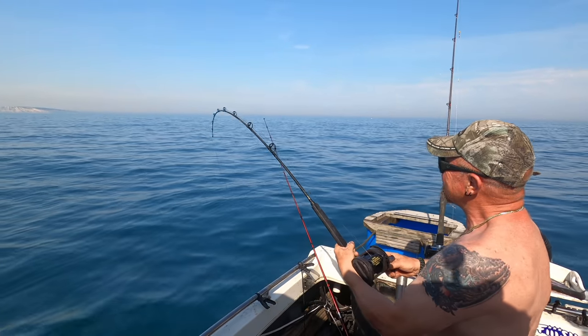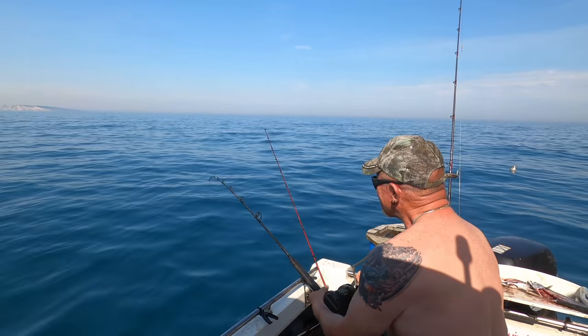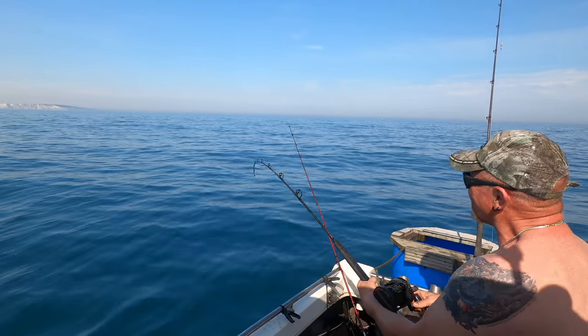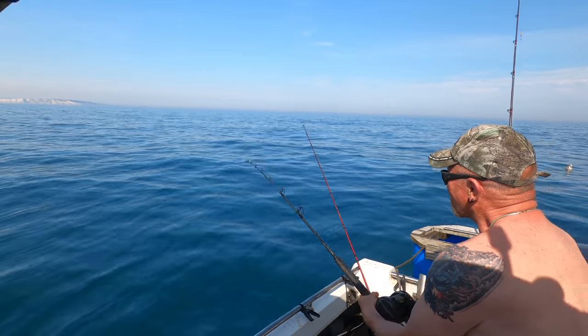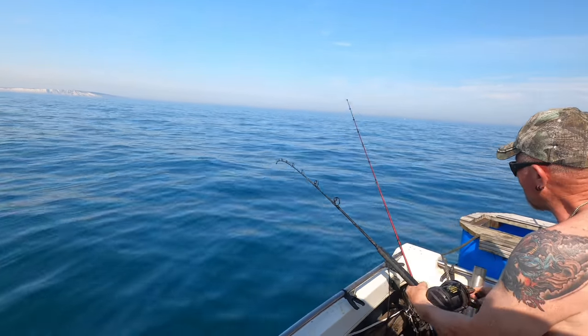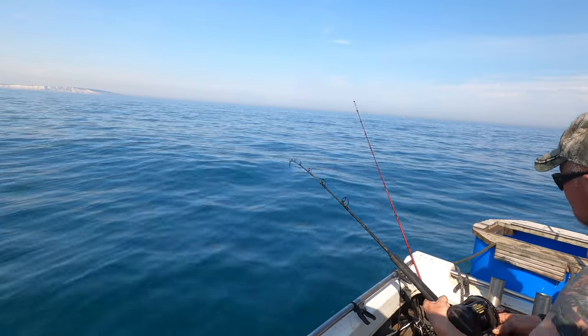Well, it's been a fantastic day already. Plenty of action. We're on our third wreck. And I've had four eels, you've had some bream. We're both very happy. I've got some colour down here. You see in the water? Got two pollock.